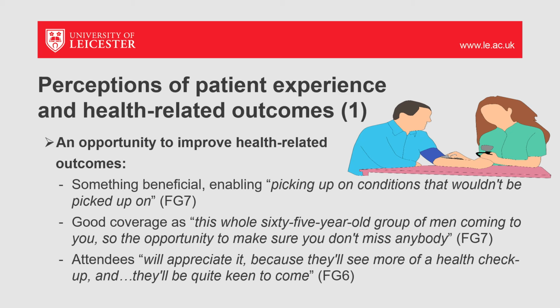Participants' views regarding the proposed introduction of peripheral arterial disease and high BP screening into the abdominal aortic aneurysm program were overwhelmingly positive with respect to it being an opportunity to improve health-related outcomes for attendees. Screening staff unanimously saw peripheral arterial disease and high BP screening as something beneficial that would enable picking up on conditions that wouldn't be picked up on otherwise. And the abdominal aortic aneurysm screening program was viewed as a particularly effective means of ensuring good coverage: "because you've got this whole 65-year-old group of men coming to you, so the opportunity to make sure you don't miss anybody."